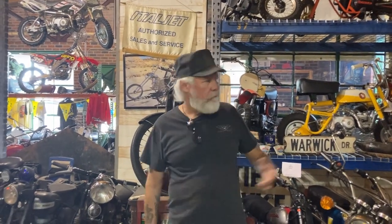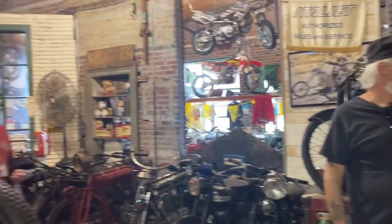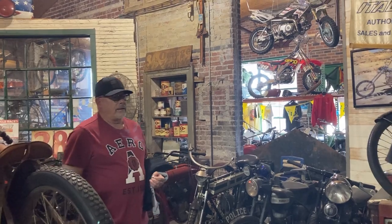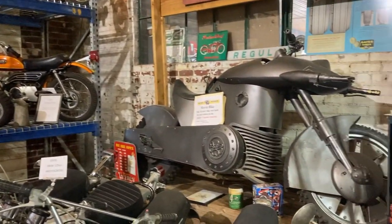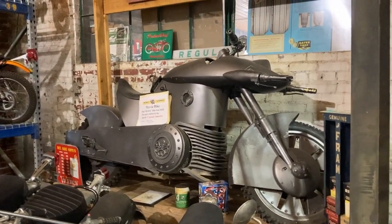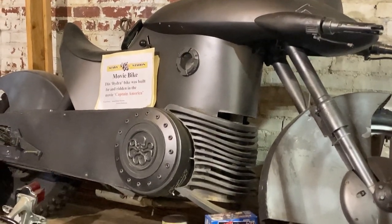Hey, Todd, did you see the movie Captain America? I've never seen it, I don't believe. Look at that. Here's a movie bike there. The hybrid bike is built and ridden in the movie Captain America. Todd saw it, though. How was that movie? Do you remember that bike? It's a good movie. I'm definitely going to go watch it again so I can see it. Yeah, that's pretty cool.